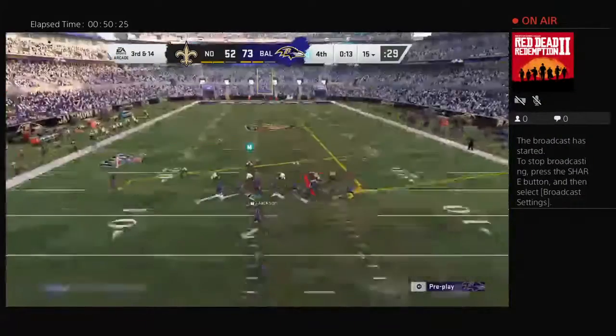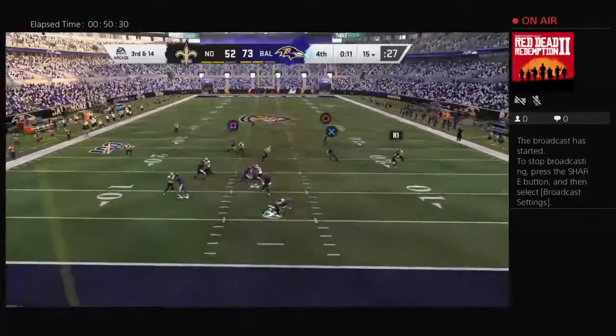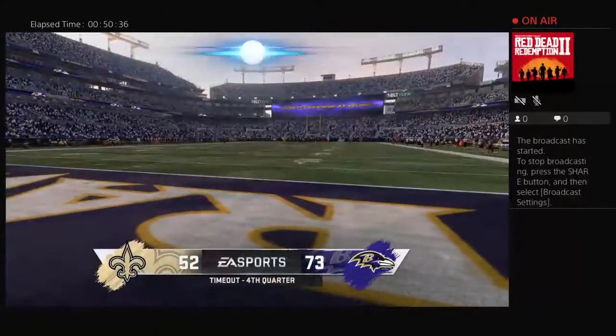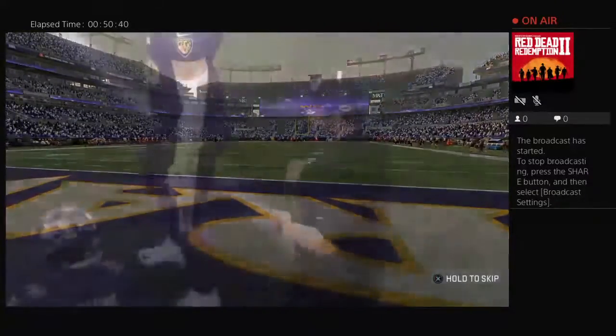Now after that sack, it's 3rd and long for Jackson and the Ravens. To throw is Jackson, and he's going to go down. Back at his own 5-yard line, it's a sack. The Ravens going to use the second of their timeouts.